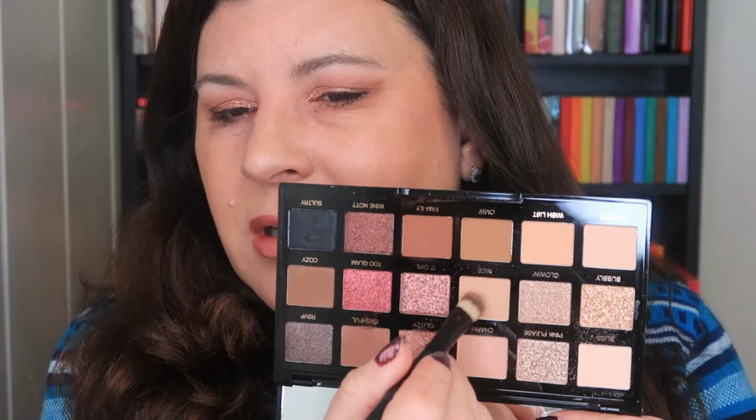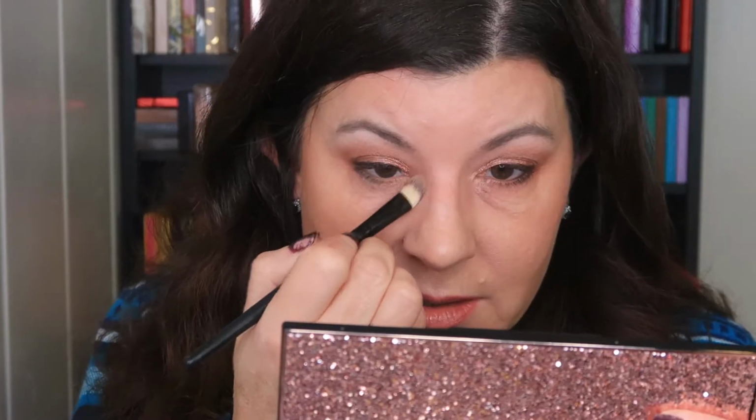I'm going to grab this flat brush that I used initially, and I'm going to grab one of these other neutral, kind of taupey, creamy colors. This one's called Nice. Lighten up. I feel like I've gotten a little dark and crepey under my eyes. I need to clean that up and lighten it up, and I'll be right back. Okay, back with some mascara, cleaned up a little bit, and this is a lovely palette.